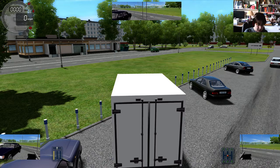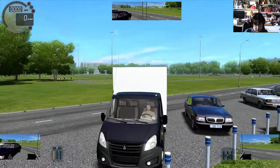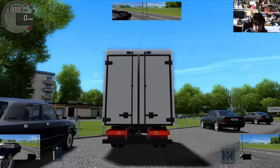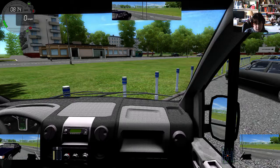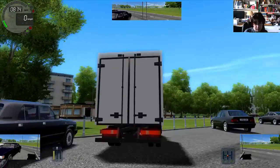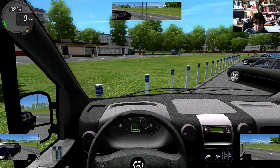Okay, let's check the lights and the flashers. Yep, flashers work fine. Anyhow, let's get in. Okay, yeah, that's definitely a diesel. It idles at 814 RPM, and it doesn't have a number plate today. Okay, right. Anyhow, let's get the cameras in the right position.